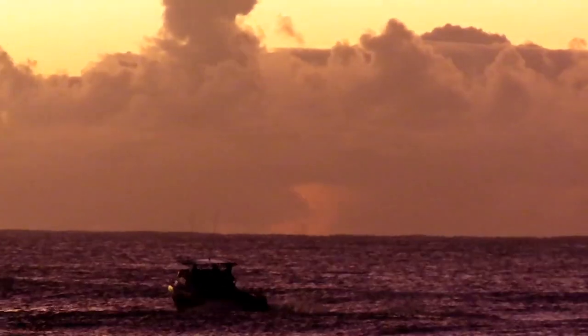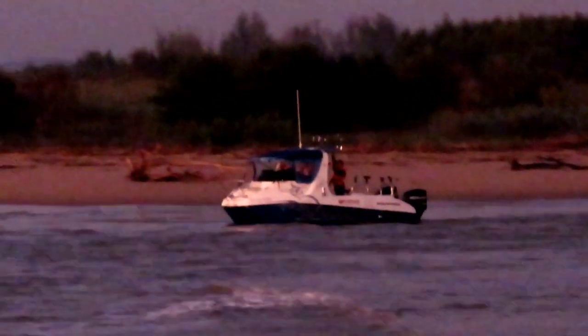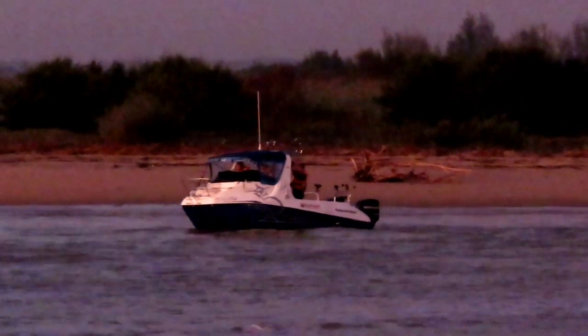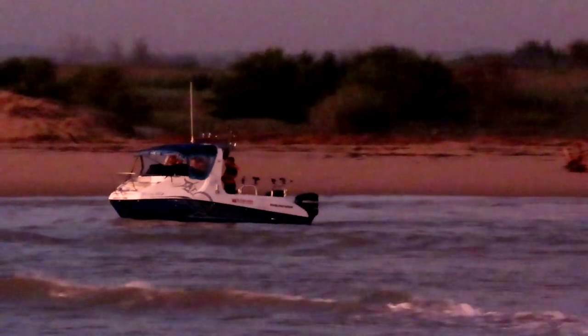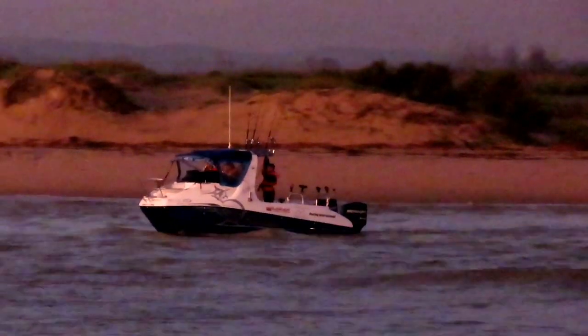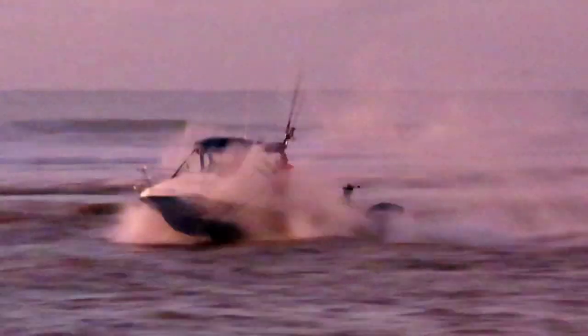Just one more. Next big boat in the channel. On the power, they need the speed to get over the sandbank. They have to be on plane to run in the shallow water. So they're going to do it on speed today.